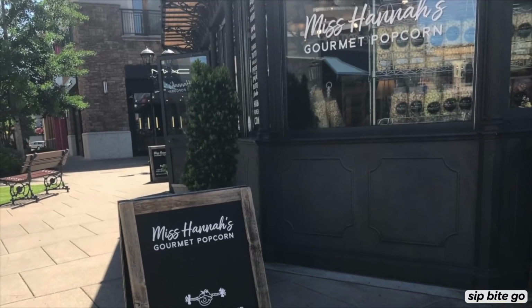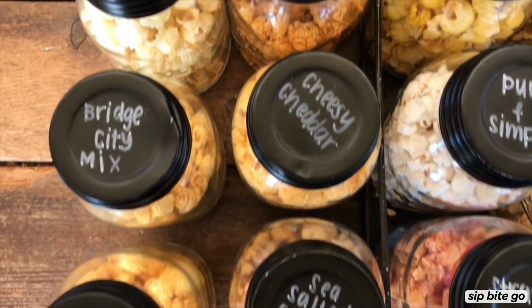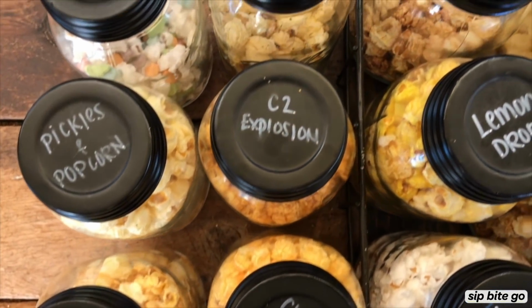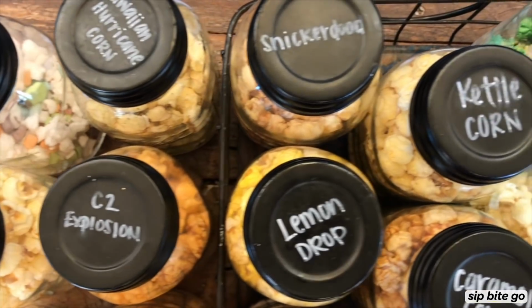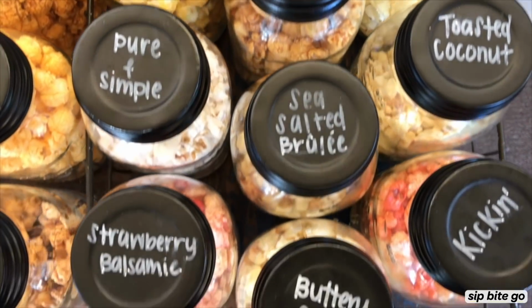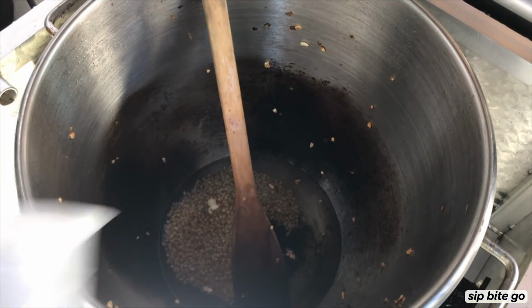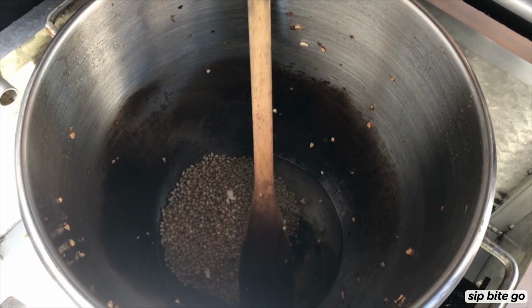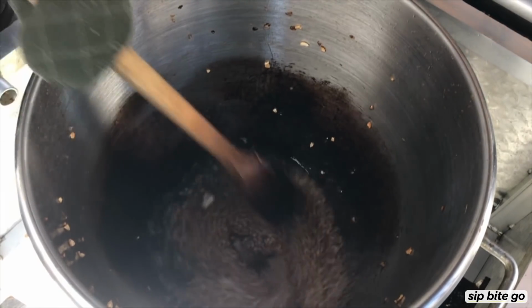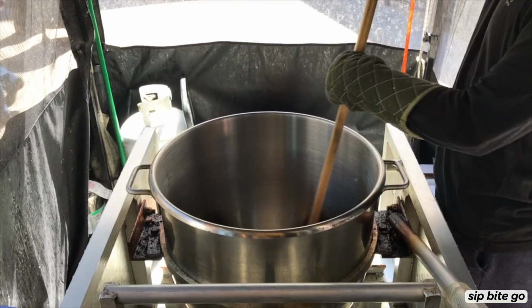Today we're going behind the scenes of a kettle corn stand called Miss Hannah's Gourmet Popcorn. It's located in Tigard, Oregon, which is just outside of Portland, Oregon. Miss Hannah's Gourmet Popcorn has so many interesting flavors that they make from scratch every day right in the Bridgeport Village shopping center. You can smell the popcorn in the air for what feels like a mile outside of the little shop.